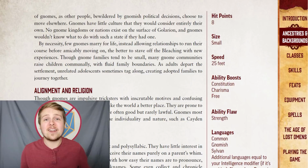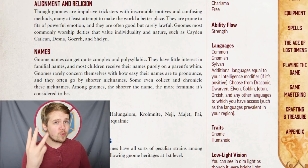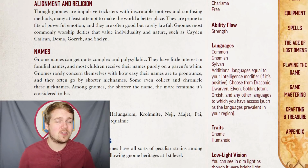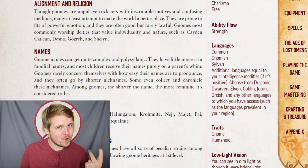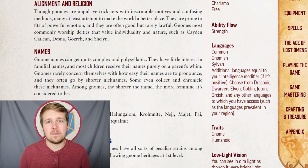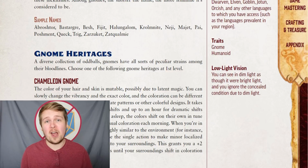And of course, adding to their non-aggressiveness, due to their small stature and overall lighter builds, they have a flaw to Strength. They are not as bulky as other races. Their muscles are smaller. They actually begin with 3 languages, as well as their bonus from Intelligence: Common, Gnomish, and Sylvan, all for free, and then as many as they'd like extra from their Intelligence modifier. And they also only have low light vision, not darkvision.